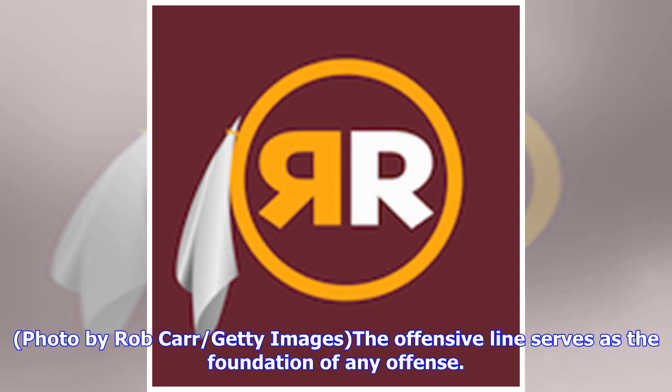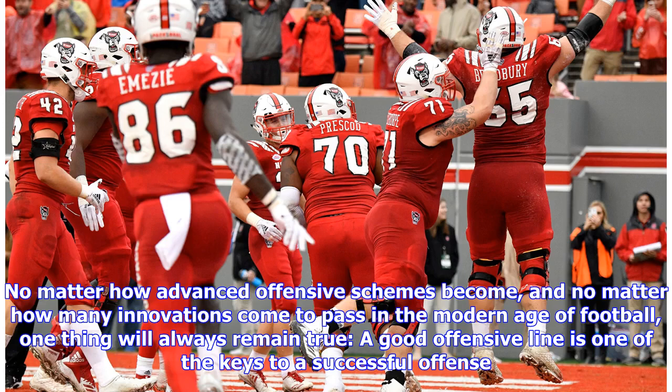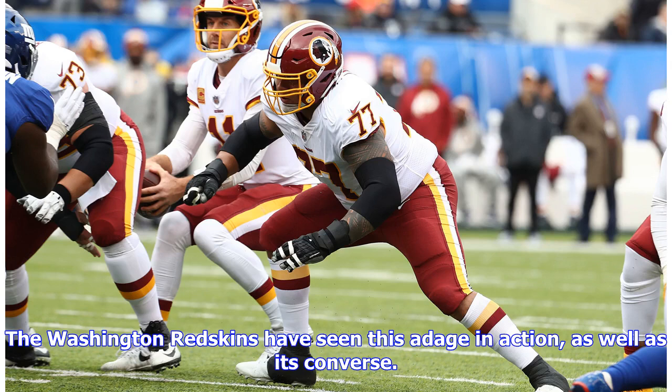The offensive line serves as the foundation of any offense. No matter how advanced offensive schemes become, and no matter how many innovations come to pass in the modern age of football, one thing will always remain true: a good offensive line is one of the keys to a successful offense. The Washington Redskins have seen this adage in action, as well as its converse.